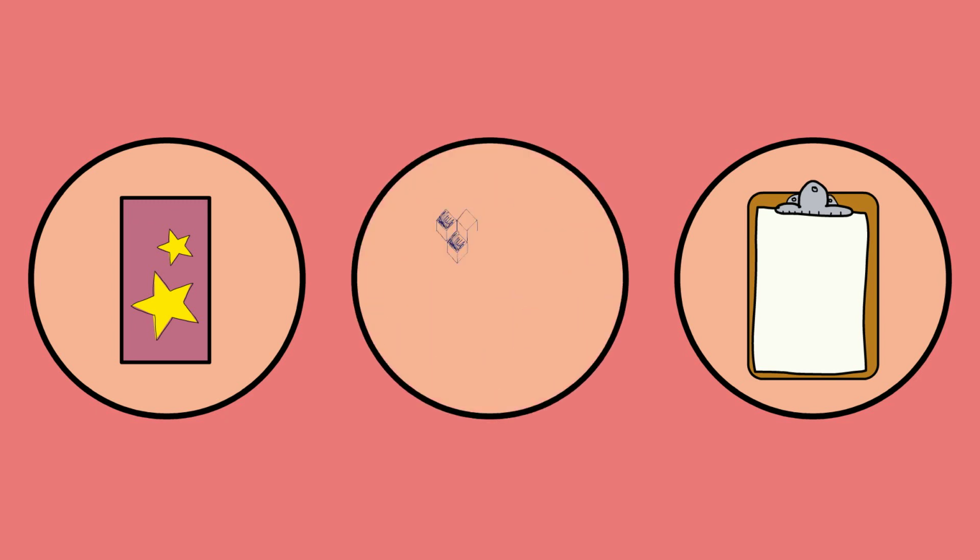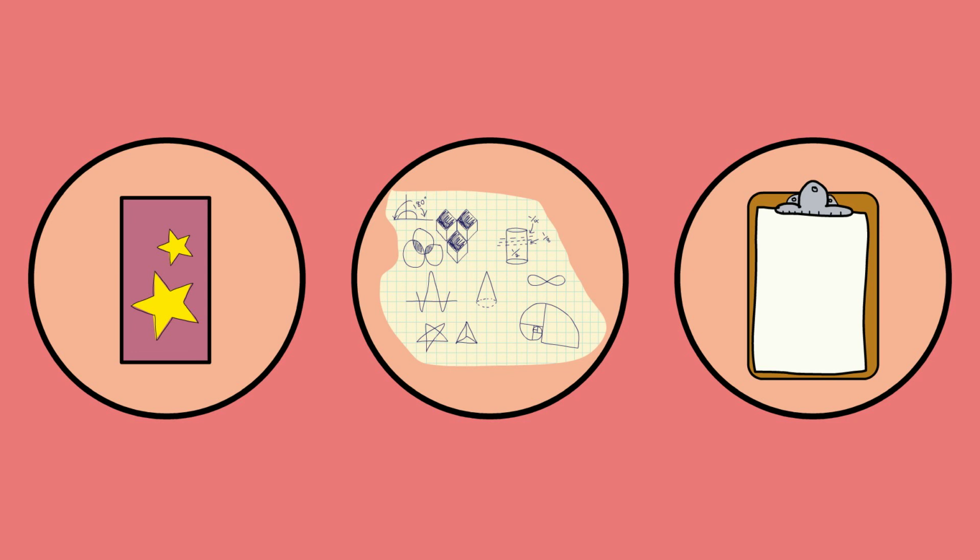For example, you could write or sketch out everything you know about a certain topic without looking at your notes. Be as thorough as you can be and afterwards check what you've written compared to your class notes for accuracy and fill in the points that you have missed.